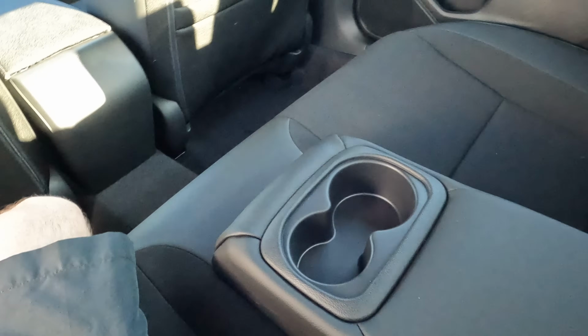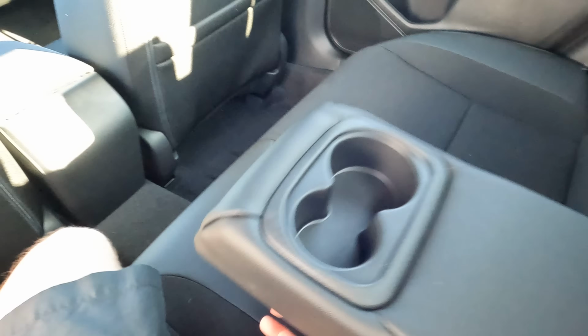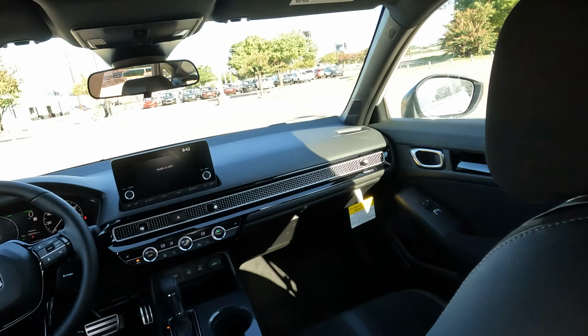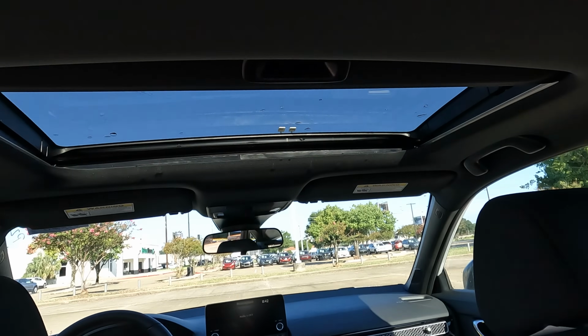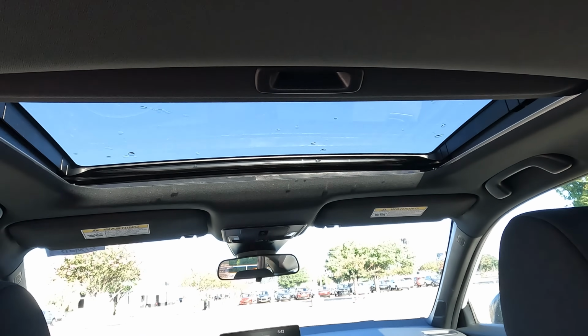However, there is a fold-down armrest with the cup holders built in, and here on the Sport trim level, if you want a sunroof, well, you can most certainly have that. There is your sunroof. It tilts and slides open.